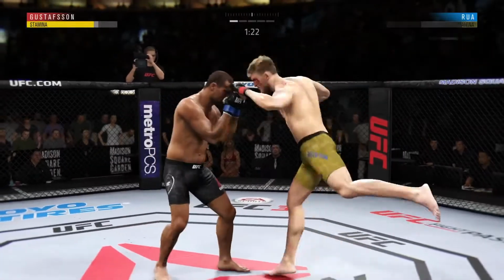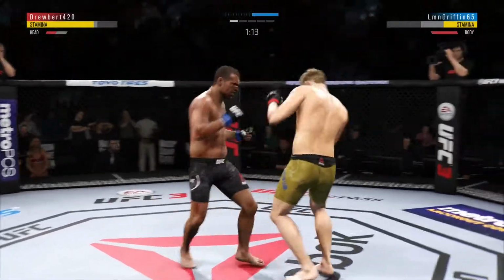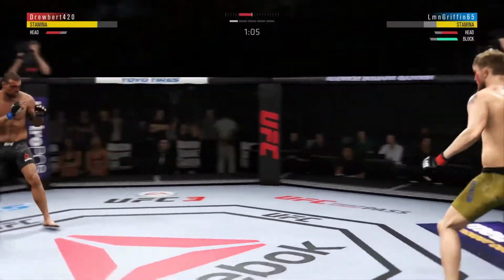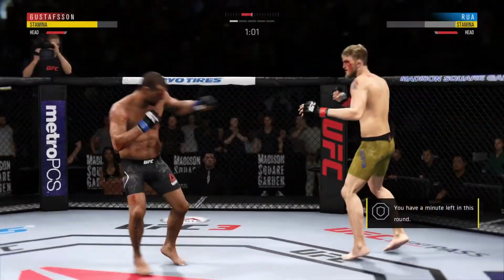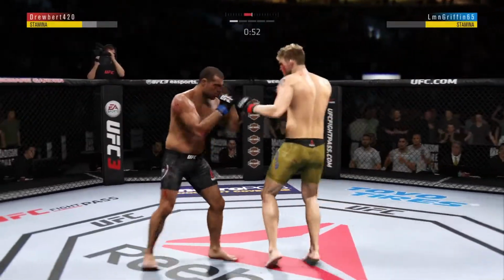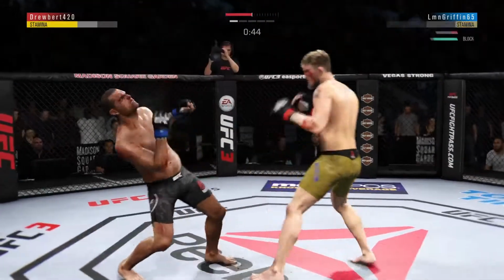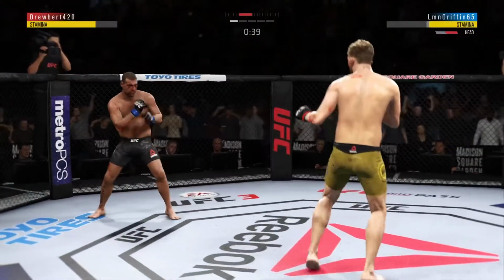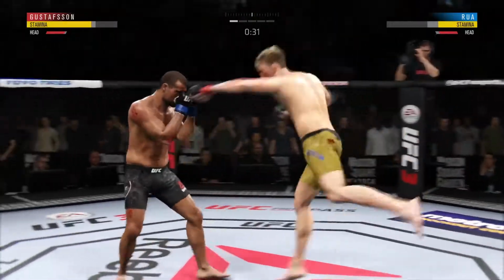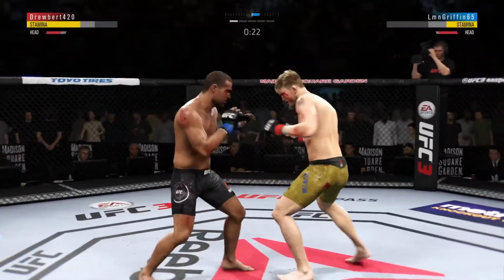Trying to establish that jab once again. That's a clean left hand. And both guys really throwing with authority. He went for an elbow. Oh, he caught him with an uppercut. Oh. He's definitely rocked. Nice jab. Thirty seconds to go. Oh, Superman punch is good.